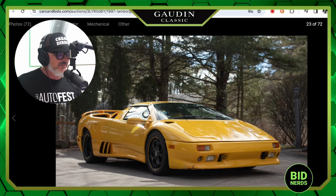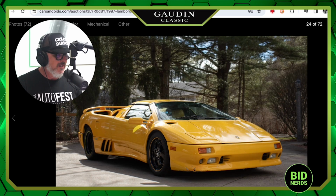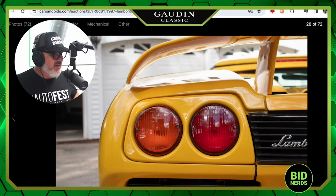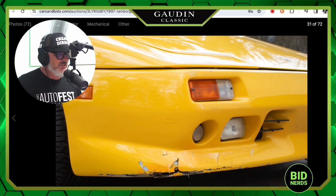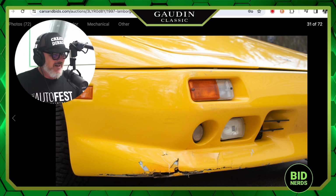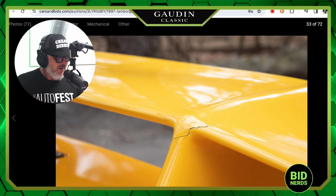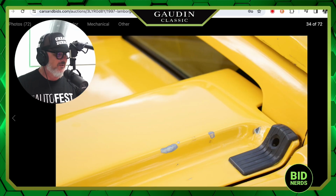I wouldn't even fix the front valance. I would park it outside and hopefully get the paint to kind of start patinaing, let's get the clear coat to start failing. Let's just park this, I don't know, next to a bus station or something like that. Just drive it to 7-Eleven, drive it everywhere until it burns down and collect the insurance money.